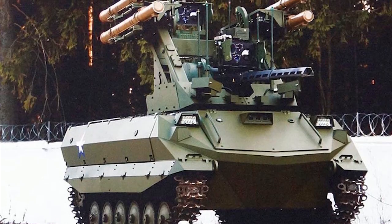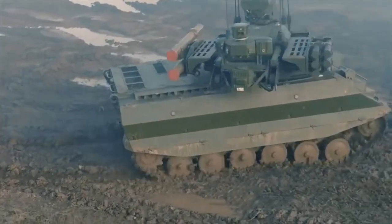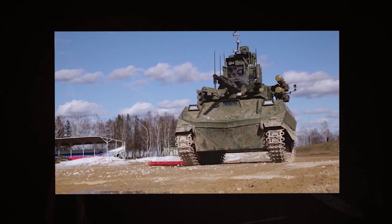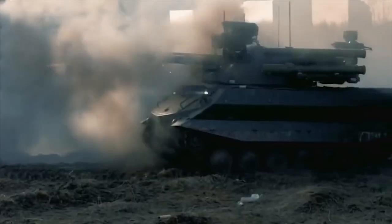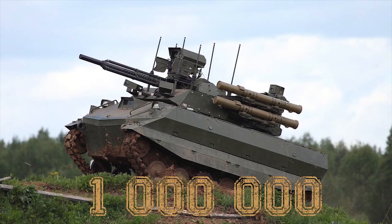The unmanned ground vehicle has the ability to resist firing of small arms ammunition and shell splinters. The steel armor plates of the hull offer protection for the vehicle's suspension. The robot's tracked chassis offers increased cross-country mobility. According to experts, the cost of one URAN 9 robot is about $1 million.